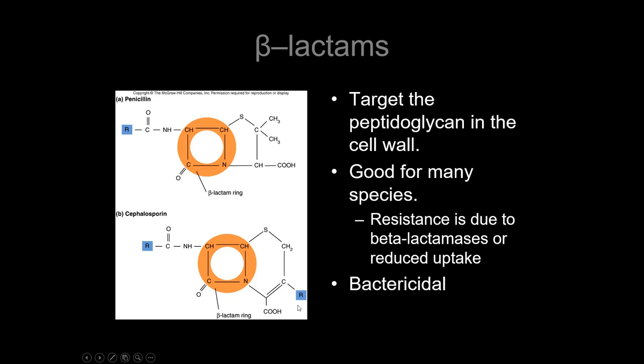One of the things we're also going to talk about a little bit later on, one of the ways that bacteria can gain resistance is they can make an enzyme to break down the poison we're trying to kill them with. Beta-lactamases are enzymes that can break down any beta-lactam ring. If a bacteria makes that enzyme, it can deactivate the antibiotic, and now the antibiotic doesn't hurt it anymore, so it has become resistant to that antibiotic.